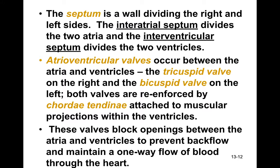Again, what is so important about these valves? These valves are very important because they prevent the backflow of blood. They keep the blood moving in one direction, from the heart to the lungs to pick up oxygen, from the lungs back to the heart, and then from the heart to the body to carry that oxygen to all the cells of the body. So it's very important that that blood keep going in that one direction, picking up its oxygen, dropping off its carbon dioxide, and then going to the cells of the body to drop off the oxygen and pick up the carbon dioxide.